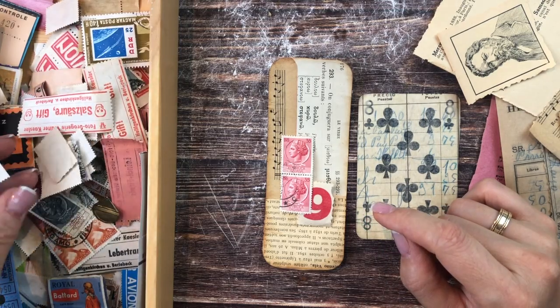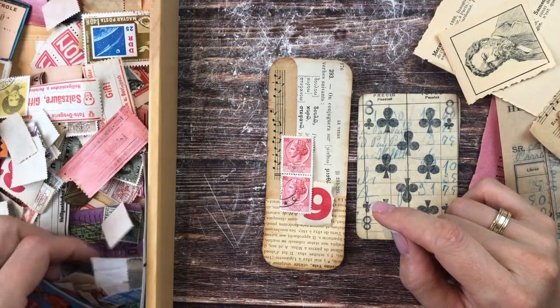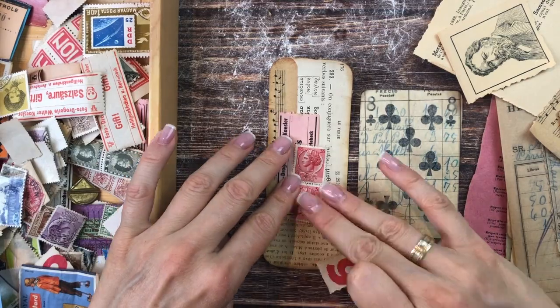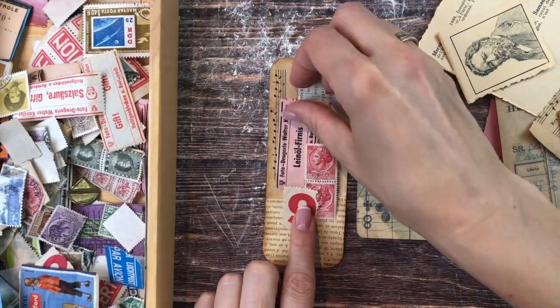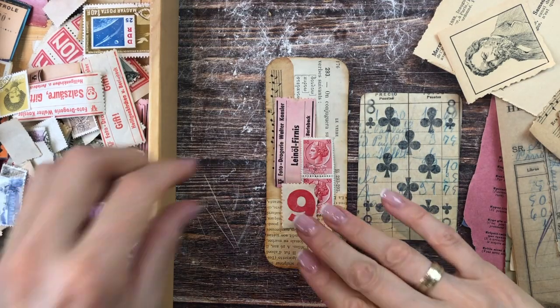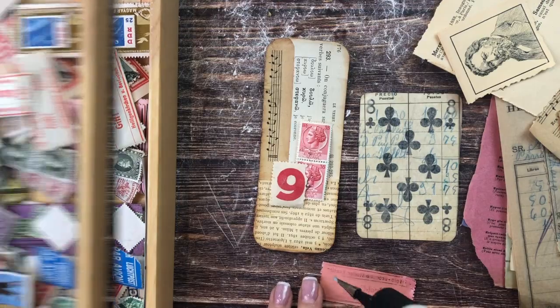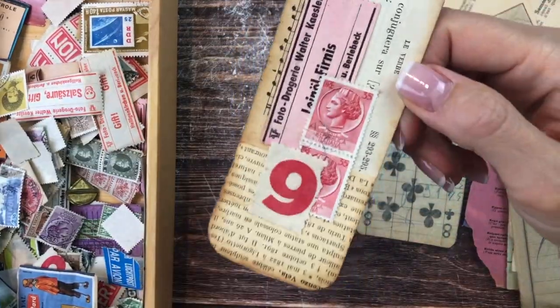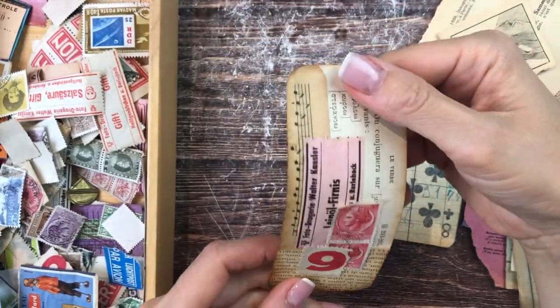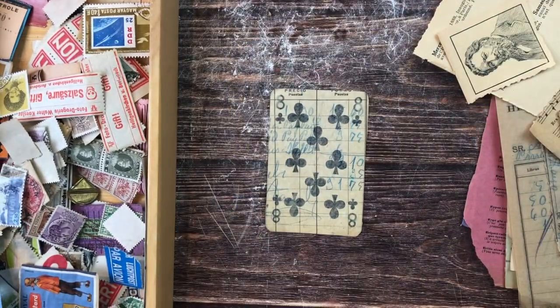There's some really nice stamps here. I like that. I think that's what I'll go with. I don't think I have time to really overthink every tag. So I am just gonna go for it. Tag number 1, done. Let's put this one aside. What do we do with this one?